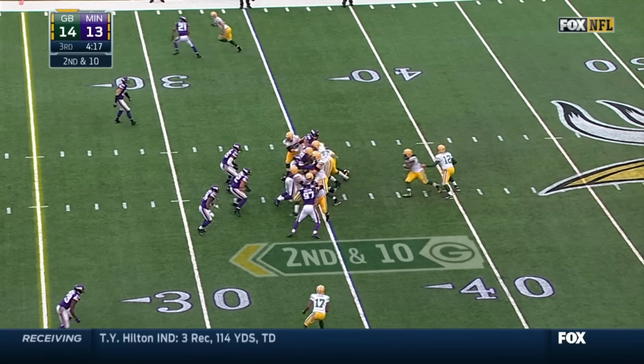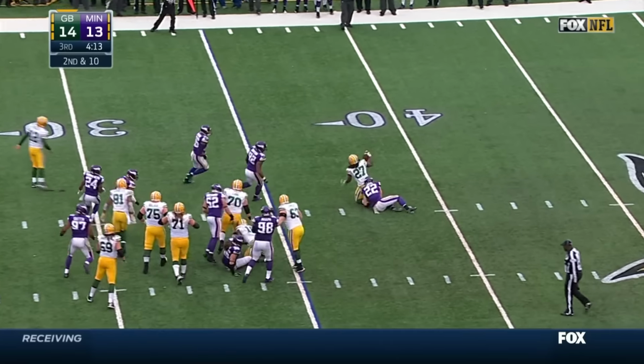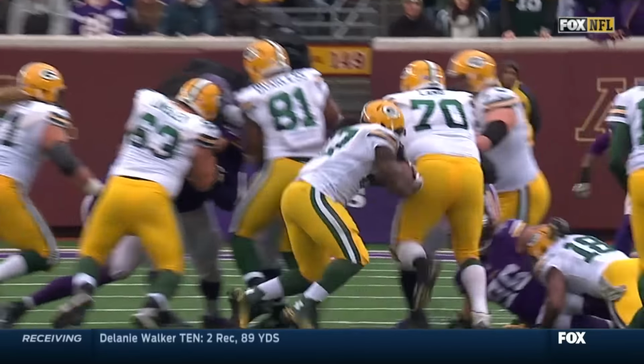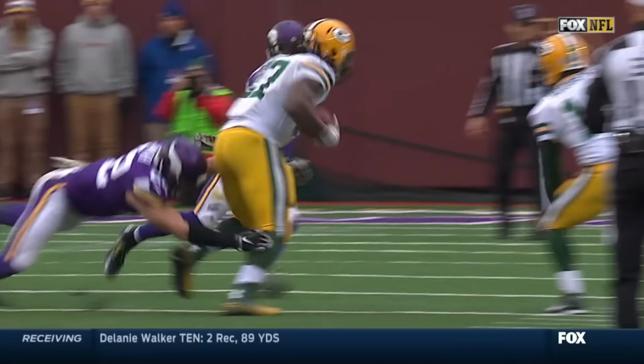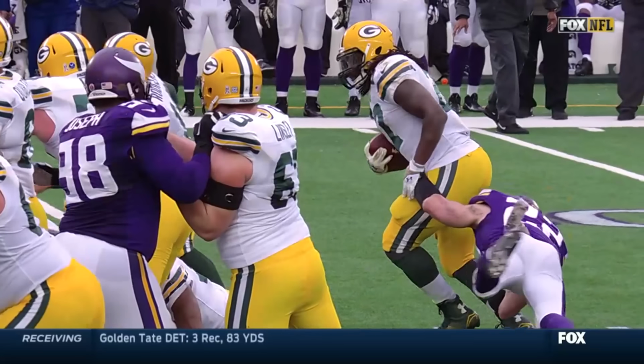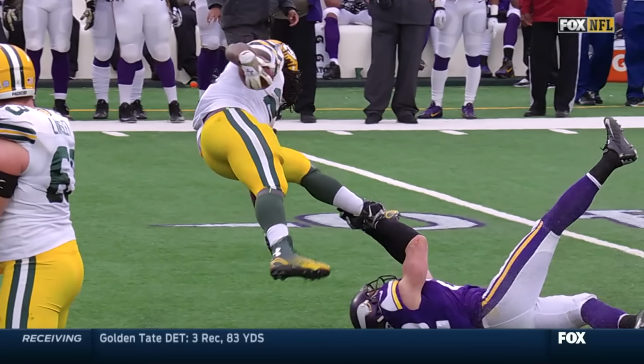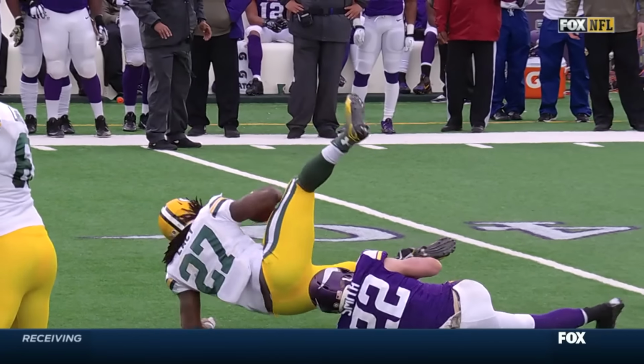Play clock at 1. Rodgers hands off to Lacy. Bounces it to the outside, but then he is tackled beautifully by Harrison Smith. That's a great shoestring tackle. A couple of things that Mike Zimmer said his team had to do well is number one, play tight coverage. We see that a number of times today.